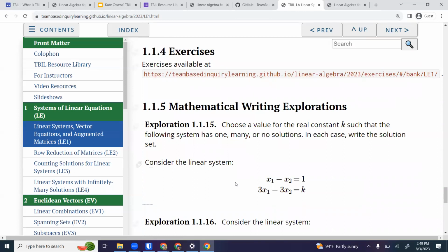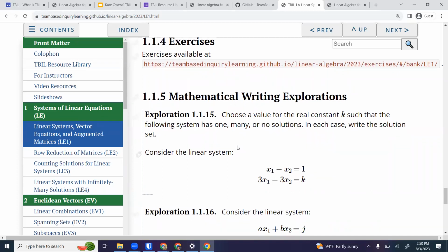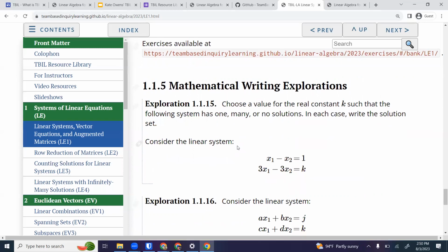So shout outs to my colleague, Jeff Ford, who actually has a more advanced version of linear algebra. It's mostly for math majors at his institution. And so he was like, oh, I really needed something a little bit higher up on Bloom's taxonomy. So he wrote some mathematical writing explorations and we incorporated them into the textbook because open source is awesome and we can work together to build great things.